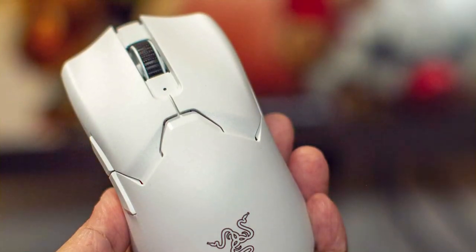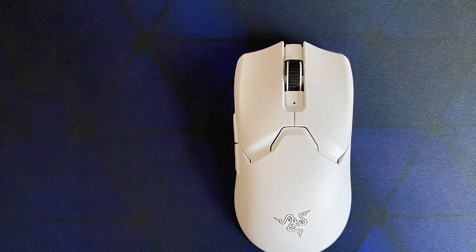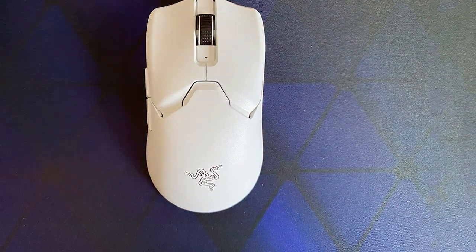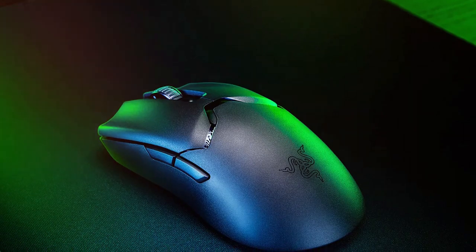The Viper V2 Pro's effectiveness shines in competitive gaming. Its 8 programmable buttons give you the advantage of quick access to in-game functions. Whether you're sniping in a shooter or casting spells in an RPG, this mouse has you covered. Overall, it's a fantastic choice for gamers seeking precision and speed.